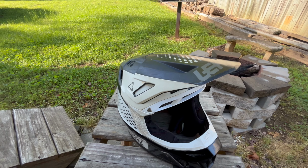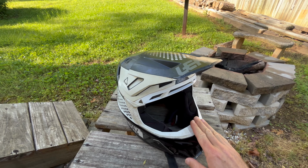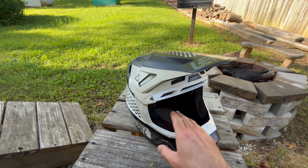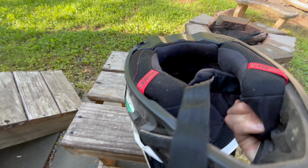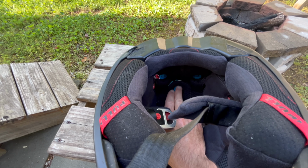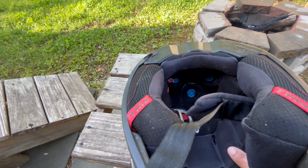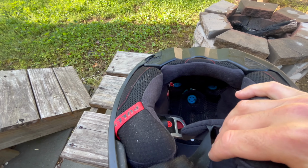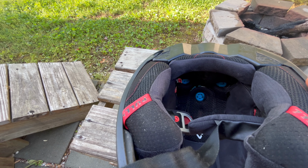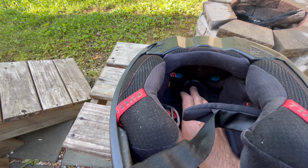Alright, so first let's talk about the safety, and this was actually the big selling point of this helmet for me personally. This is one of the only helmets that comes with a dedicated concussion prevention system. So without going into it too deeply, it's got these little elastomer type of things. It's a pretty similar system that you would see on the Fly helmets. 6D was probably the ones that pioneered it. And essentially it's just an additional layer of impact protection.